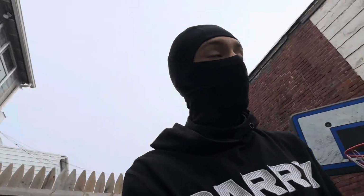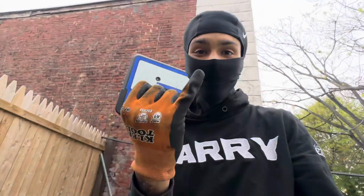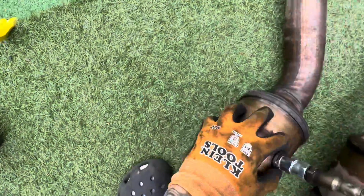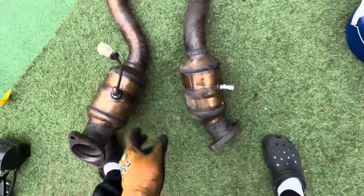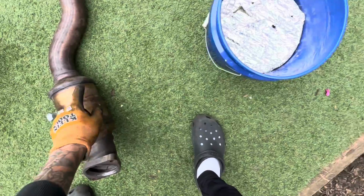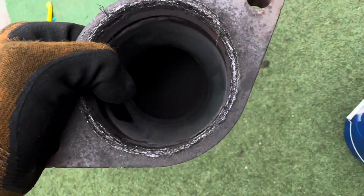Let's get to it. All right, y'all, so we pretty much got everything set up. We got the catalytic converters out of the car. We got the spacers and the converters, as you can see. Spacers in there for the O2 sensors. Feel me? Gotta space it out. Tight shit. And pretty much now what we're getting ready to do, we're getting ready to put the converter over top of this and knock out all the stuff on the inside.